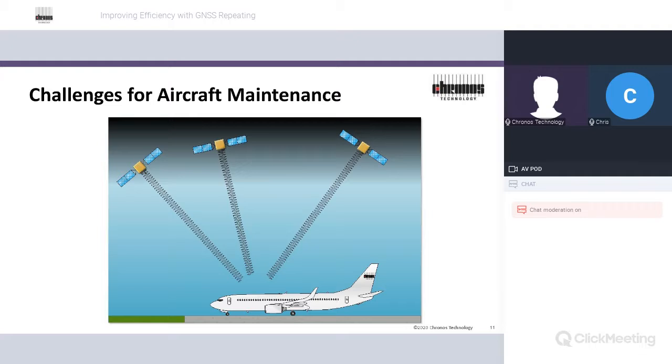So what are the challenges for aircraft maintenance? On the runway, on the tarmac, or in the air, you have no issues. The GPS signal from the satellites can reach the plane with absolutely no obstructions.